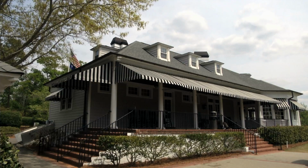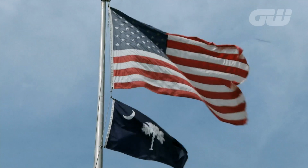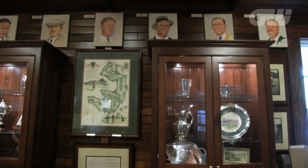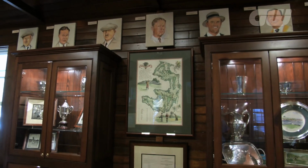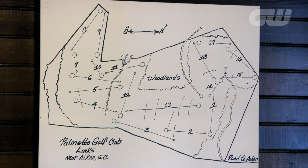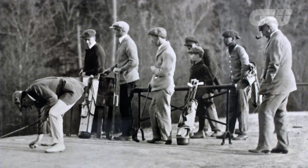Palmetto Golf Club lies just 20 miles away from Augusta National in Aiken, South Carolina. It's one of America's oldest clubs. Opened in 1892 as a 4-hole layout, it quickly grew to the full 18 under the watchful eye of Herbert Leeds. Whilst Augusta is more famous, Palmetto is highly regarded, and there's a strong historic connection between the two clubs.